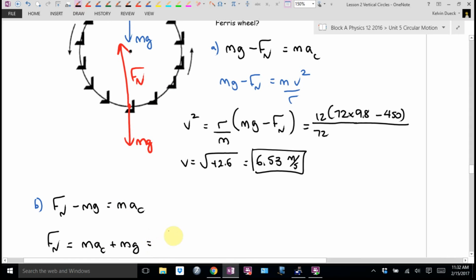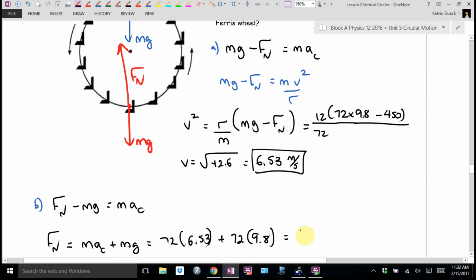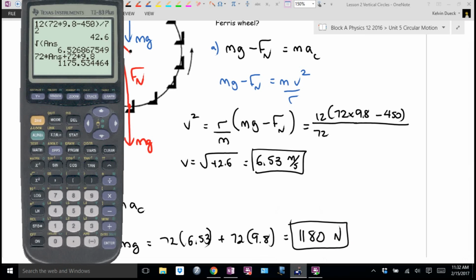M, which was 72, times 6.53. I'll use my answer button there on my calculator. Plus 72 times 9.8. A normal force of 1180. That's, sorry, what? Yep.